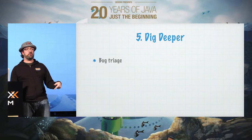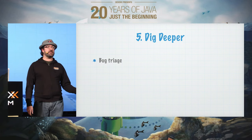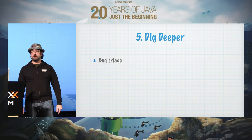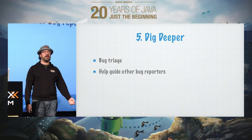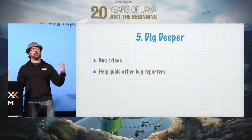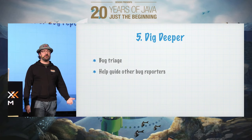Take the place of the core developers on the project. Ask the questions about the environment. Ask for reproductions. See if you can help clean up that backlog a little bit. You can help guide other bug reporters. If you see people submitting bug reports that are missing important information, tell them. Tell them that they need to include some extra information, some environment details, or a nice script.